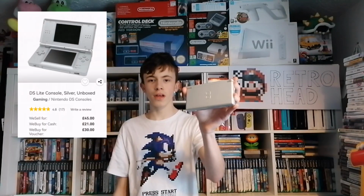It wasn't tested and it didn't have a charger because they'd only just got it in. But I've since got home, tested it, and it fully works. It's in really, really nice condition, as you can see. And for £5, which I paid for it, I was super pleased with this one. The DS Lites are actually becoming quite desirable now. I think this is like £45 on CeX, which is pretty cool.